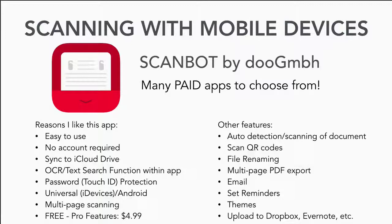The reasons I like this app: easy to use, no account required, it syncs to iCloud Drive. You'll see the difference. I can OCR with this app directly within my iPhone. I don't have to create an account and have it OCR'd somewhere else. I can password protect my files using Apple's Touch ID built into the iPhone. I can scan multiple pages with this, and initially it's free. If you want the pro features that I'm going to show you, basically the OCR, it's $4.99. There are other prices if you go to the iTunes store, and I think they range from $2.99 to $4.99.